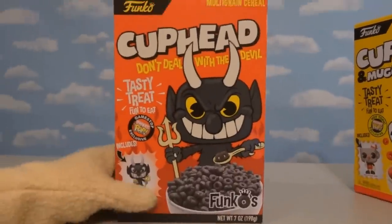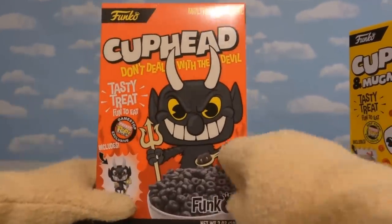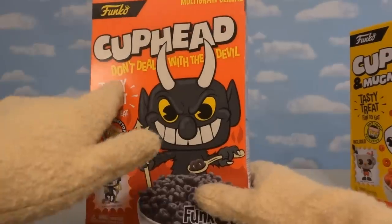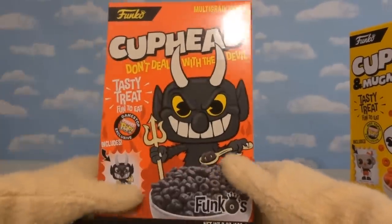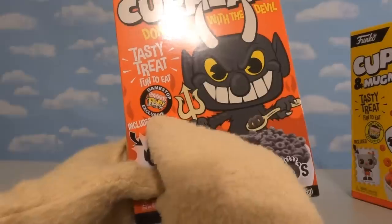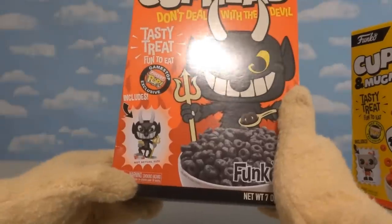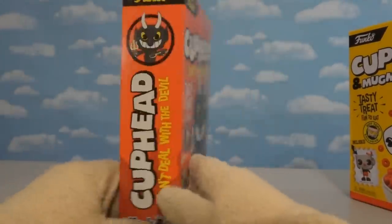All right, well, let's check out the box itself. Of course it still says Cuphead, so we know he's associated with Cuphead. And underneath that says, don't deal with the devil. Oh man, and of course this cereal has the devil as the mascot. Right here it says it's a GameStop exclusive. And ooh, look, there's a little minifigure inside of the devil too. Oh man, we'll get to that in a little bit.